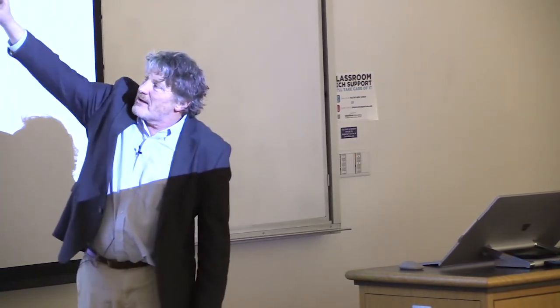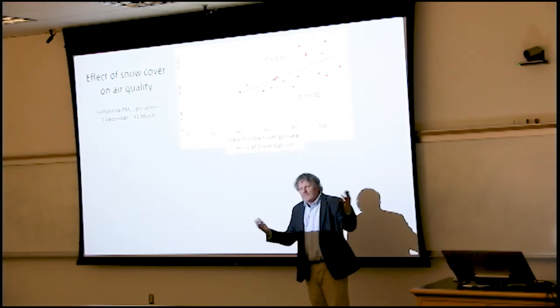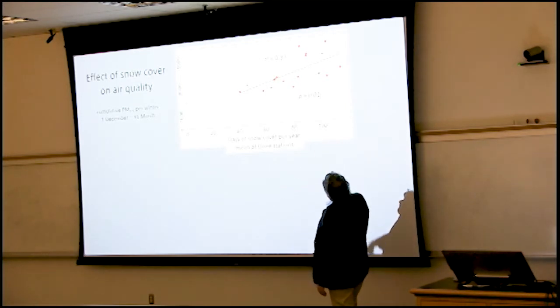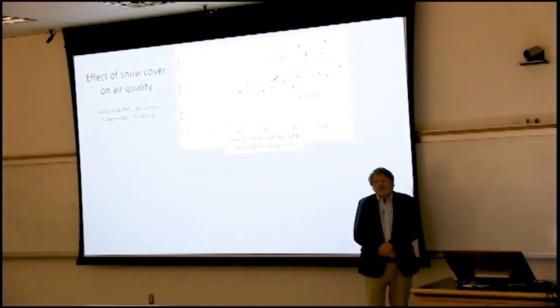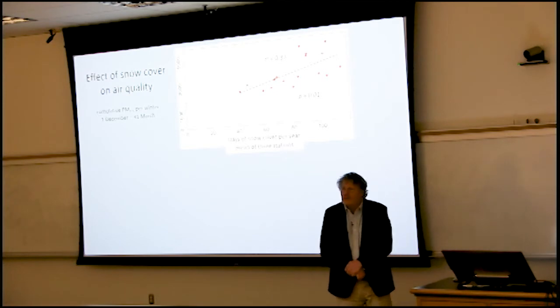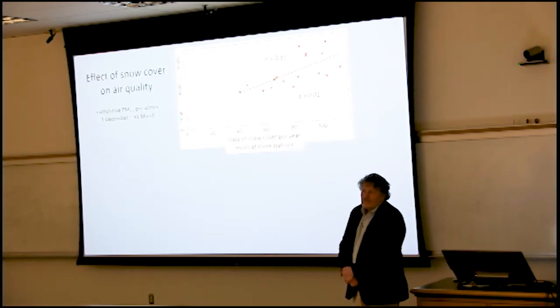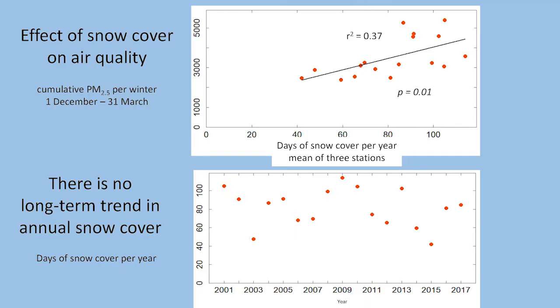Here's that same parameter, cumulative PM2.5. This is micrograms for PM2.5 over 120 days. So they all get added up. Well, snow cover reduces the air quality. We know the mechanism for that. So how much then of the downward slope of air quality is due to changes in snow cover in the valley? This year, we don't have a lot of snow cover, and we've had terrifically good clean air this year. At least the last several weeks have been good. That's a few weeks out of 17 years of data.